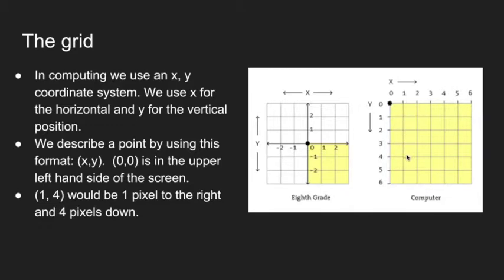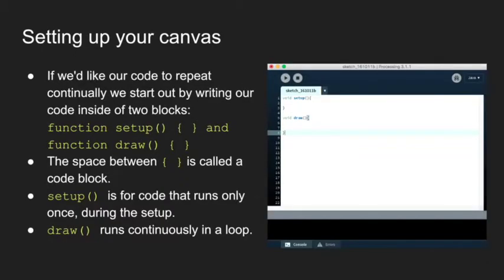When we begin coding in p5.js, it's good to start up your canvas with function setup and function draw. The space between the curly braces is called a code block. Function setup is for code that runs only once. That is a good spot to set up the size of your canvas, things that you do not anticipate changing. Function draw runs continuously in a loop. This is where you would place anything you'd like to animate or change the value.